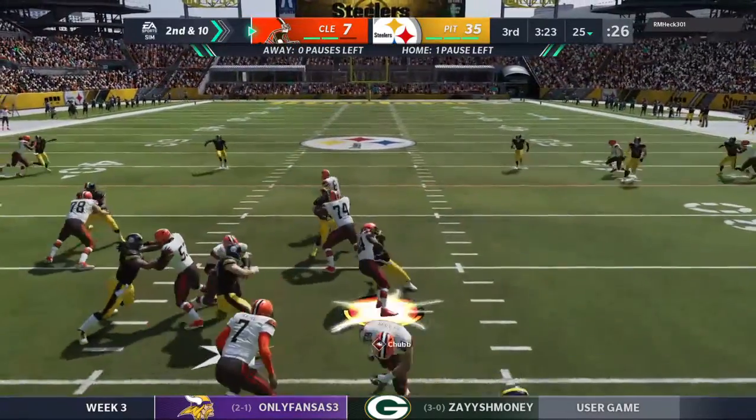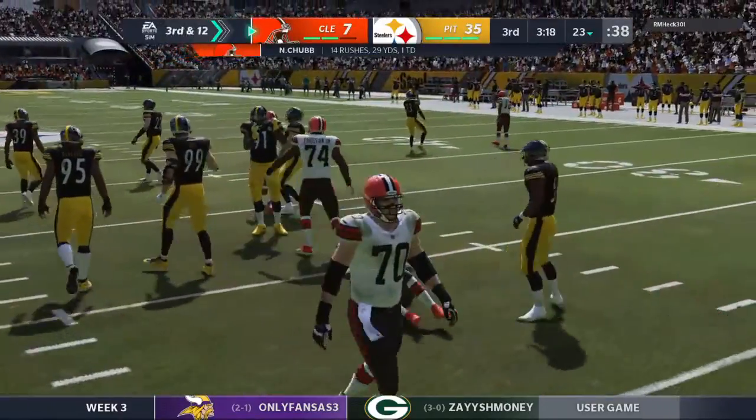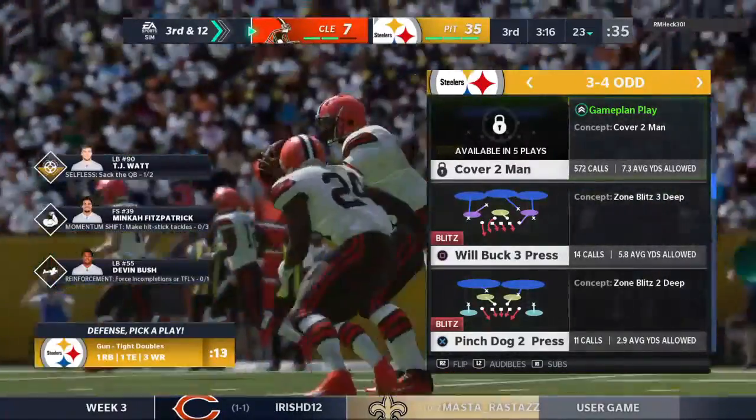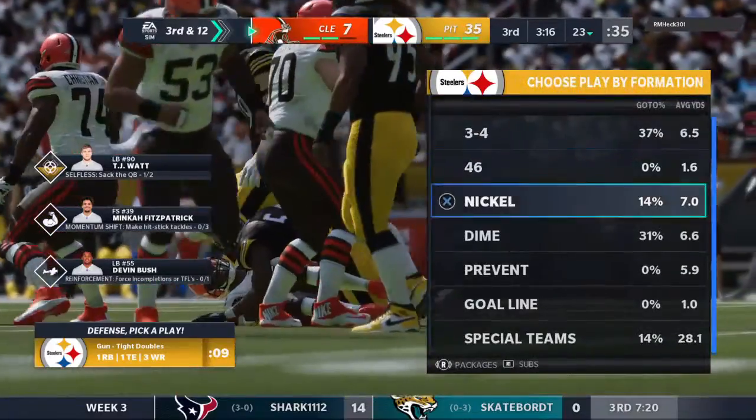They go with Chubb on 2nd down, and he is met in his tracks behind the line of scrimmage. 2 yards the loss, and now 3rd and 12. This defense is just flat getting after it. They have not given up much of anything in the run game. Case in point right there.